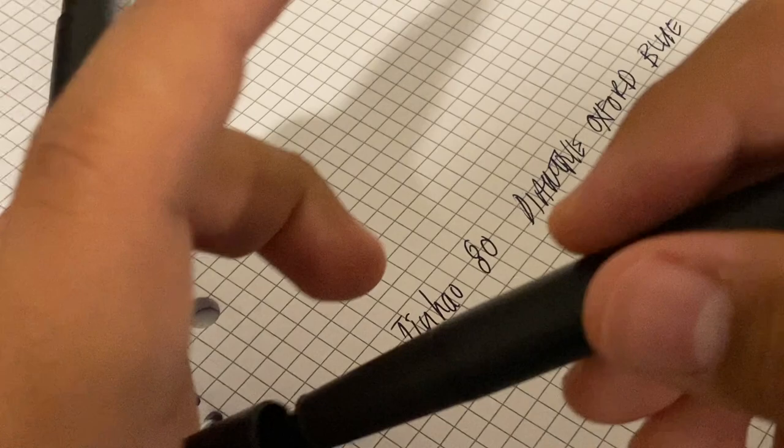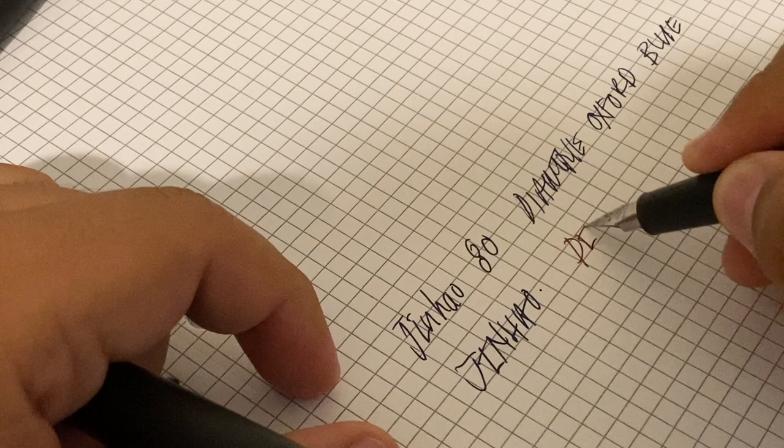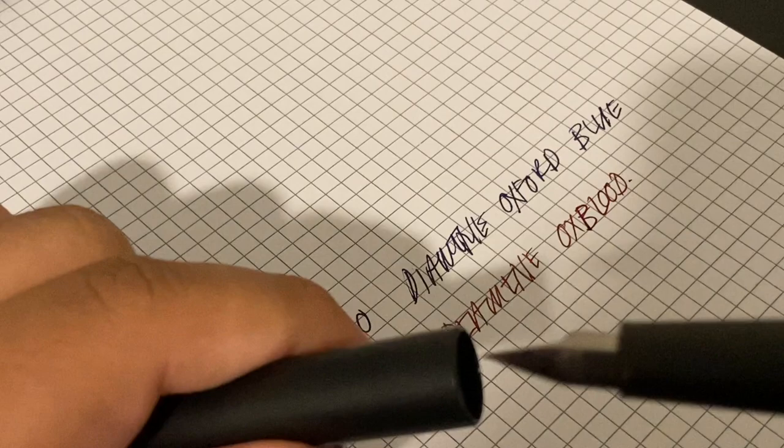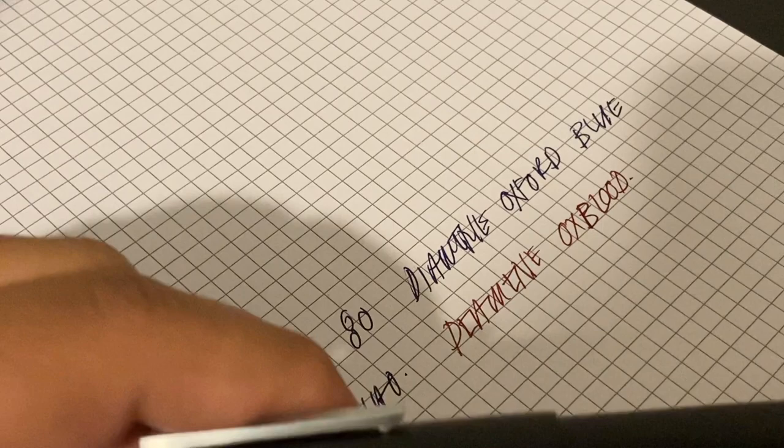And this other one has Diamine Oxblood, which are my favorite inks. Well, my favorite is the Tagasumi, the Pilot one, but Oxford Blue and Oxblood are my second and third favorite. Actually, Oxblood is two, Oxford Blue is third. And these are really, really good pens. They're fine nibs, I think.